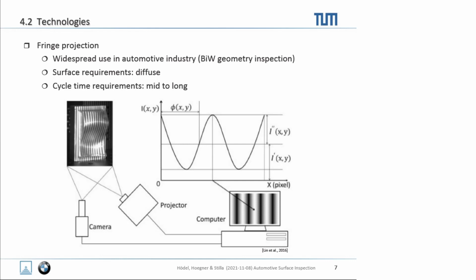The second technology, and indeed a mainstay in automotive production worldwide, is that of fringe projection. With fringe projection, a usually sinusoidal pattern is projected forwards onto a component. That pattern is then acquired by a camera. In some cases, it is then phase shifted, but in simple terms, the phase of the pattern is encoded in the intensity, which allows us to triangulate forwards onto every part of a given surface.